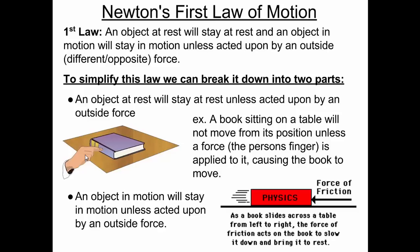The second part of that law is an object in motion will stay in motion unless acted upon by an outside force. We're looking at this book. This book is now sliding across the table from left to right. The force of friction is acting on the book, and it slows the book down until eventually it will come to a rest. If there was no friction, that book would continue to slide forever.